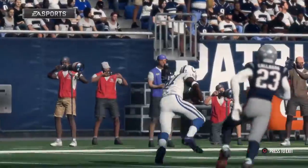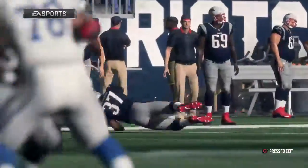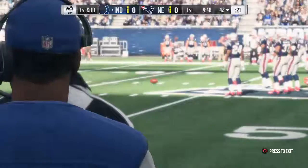Yeah, you're exactly right. And what's really difficult to try and defend him is if you want to press him so that you get him on the ground quickly after the catch, a lot of times he'll just run past you at the initial point of contact, and he'll go deep. Fresh set of downs here.